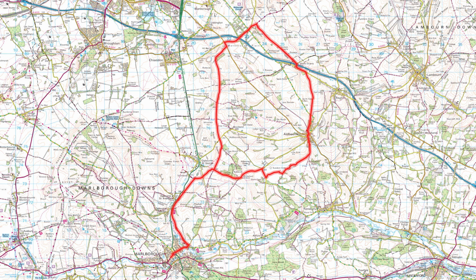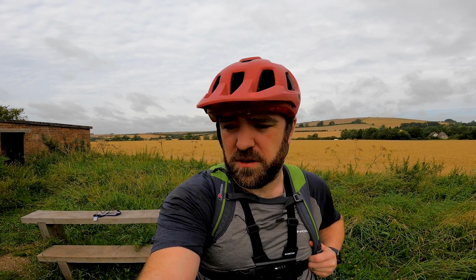From there I'm going to do a big loop back down to Aldbourne and then head back over to join the Ridgeway again via a few farm roads and bridleways before dropping back down to the railway path and heading back into Marlborough. It's quite overcast today, really doesn't feel like the middle of August. Quite cool, but it's actually quite nice conditions today. So yeah, should be a good ride and hope you enjoy it.